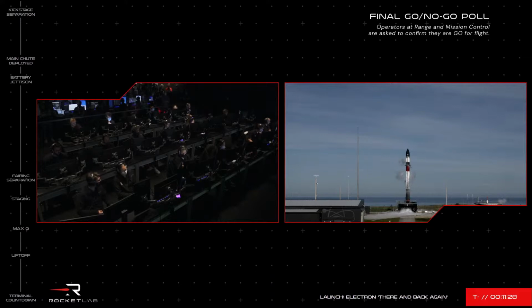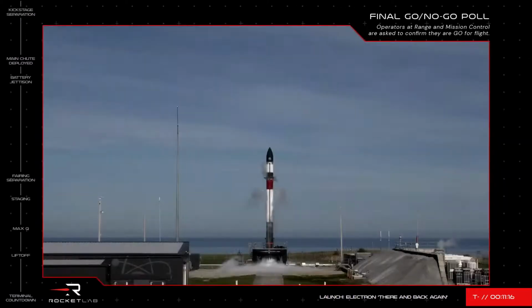All operators, this is the LD on mission. Go, no go sequence is complete. We are T-minus 11 minutes, 24 seconds and counting. We are go for terminal count at T-minus 10 minutes. From this time, the 3-word hold procedure is in effect.